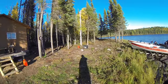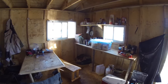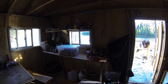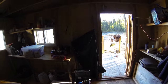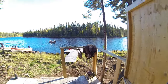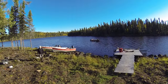There is a generator for charging stuff, and there's a light inside. See. Wood stove for heat, bunks against one wall, table, couple of chairs, there's a cook stove there somewhere, and a basic assortment of cutlery. There is no refrigeration here, so we have our cooler with ice and all our food, and that's it. This is a lake that rarely gets fished ever by anybody, so if you're ever at the Echoing Lake camp, it will be quite an experience, absolutely no doubt.